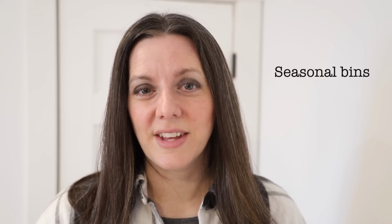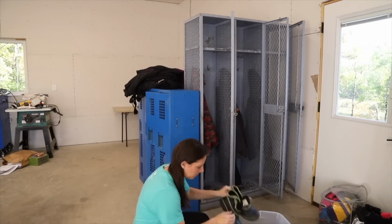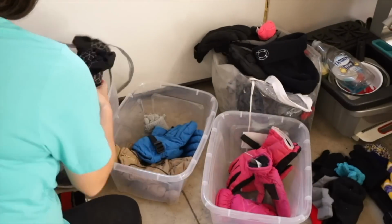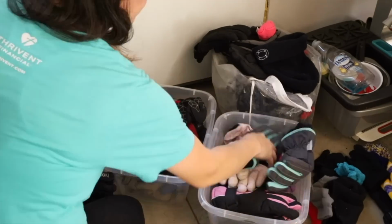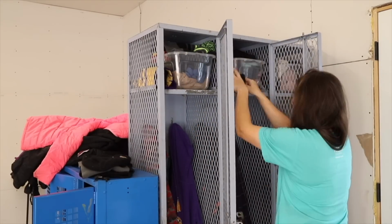Number 18, declutter those seasonal outerwear bins. If you live in a region that has extreme temperature swings, it's likely that you have a bin or two full of those seasonal items such as gloves and scarves, swimsuits, and beach towels. Storing these items for long periods of time can break down the materials and fibers. Do a check to make sure everything you want to keep is in working order and that you have the correct sizes for the upcoming season.